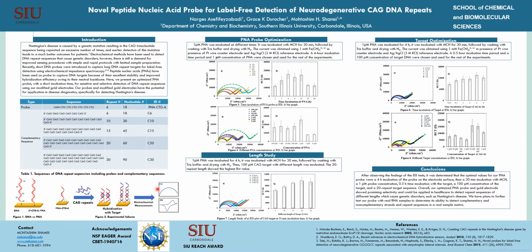Then we ran electrochemical tests such as EIS, or electrochemical impedance spectroscopy, which basically applies a current to the gold surface and gives us a measurement of resistance. The bare gold by itself has an extremely high conductivity and low resistance, but when we place PNA and DNA on the gold surface, it interferes with the electrical current and gives a much higher resistance. This change in resistance tells us that something occurred on the electrode surface, such as the addition of our probe and target strands, or maybe it will even tell us about hybridization.